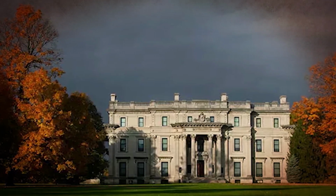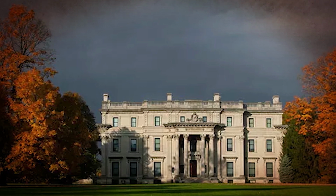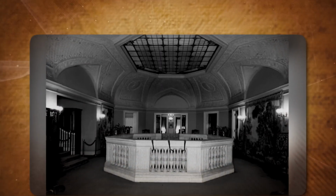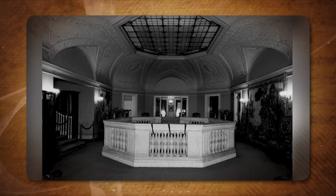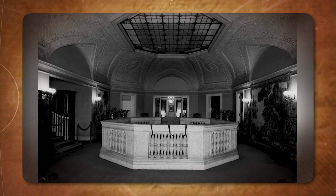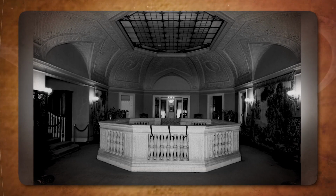The mansion in Hyde Park has grand and stately Beaux Arts architecture on the outside. The house is surrounded by large grounds with well-kept lawns, formal gardens, and lovely views of the Hudson River. The inside of the building is just as fancy as the outside. The mansion is full of rich details and beautiful decorations on the inside.